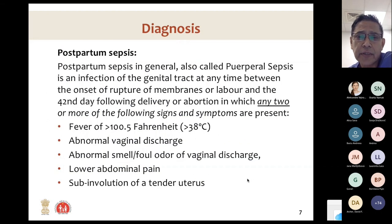How do you diagnose it? So obviously the definition I've given you, it's an infection of the genital tract, that is of the upper and the lower genital tract, anytime between the onset of rupture of membranes or labor and the 42nd day. So we say 6 weeks is critical. You will find 6 weeks is the cutoff mark for thromboprophylaxis, for example. 6 weeks is the cutoff for hypertensive disorder. So a lot of the time, maternal death statistics also include up to the 42nd day.